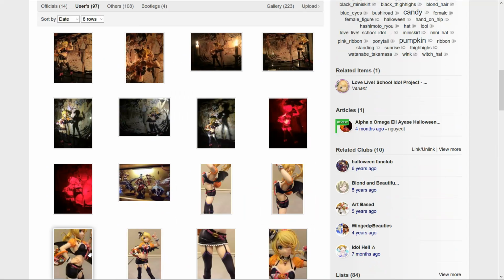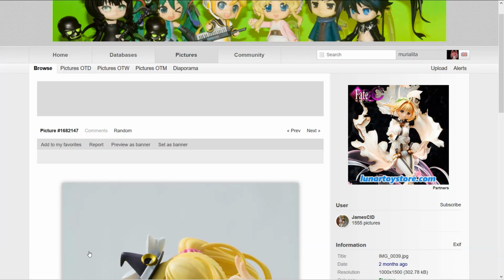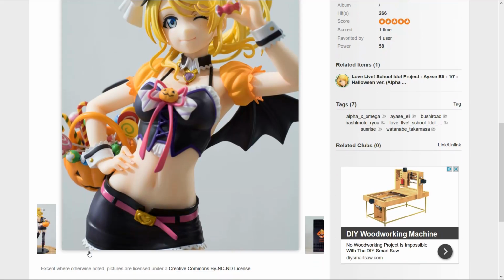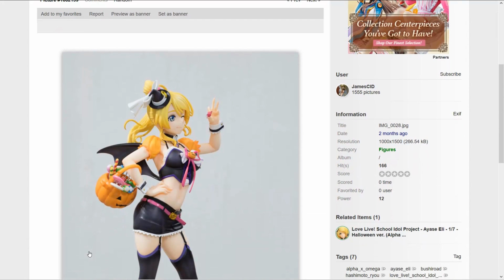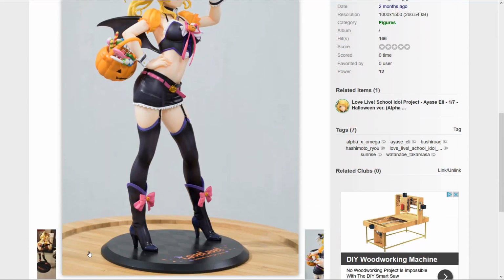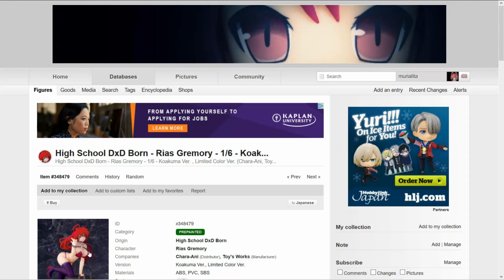So yes, as you can see, she turned out pretty much exactly like the prototype. There's like no flaws or anything on her. So yeah, it's a good figure, not for me. And good luck finding her because she was pretty much an exclusive, so she's going to be very expensive. And I'm sure people are very reluctant to actually sell her.